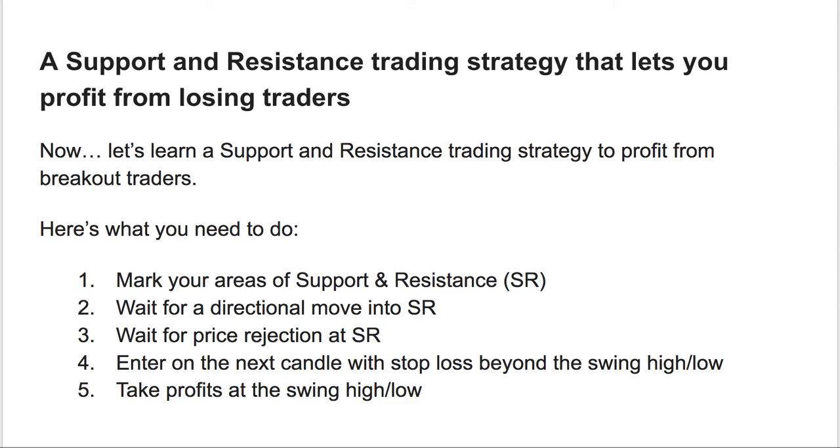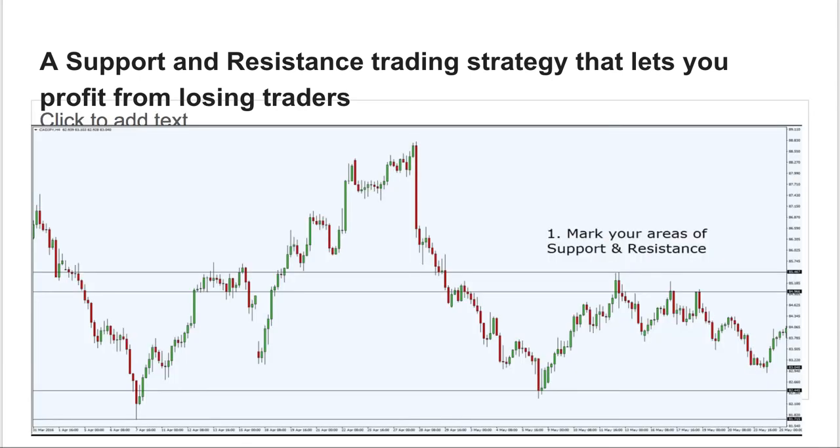Once you see a price rejection, a price confirmation, you can enter on the next candle when it actually comes, and you put a stop loss beyond the swing high or low. And last but not the least, you want to take profits at this next swing high or low. Let me break down what exactly it means.